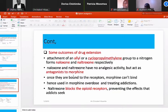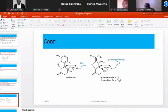and because they're antagonists to morphine, they are used in a clinical setup when somebody has, let's say, a morphine overdose. They can give them naloxone so that it binds to that receptor, and after binding, morphine will have no access to the receptors, hence helping to manage the overdose and also helping to wean addicts off their addiction to morphine. So this is how these two drugs were discovered. With this drug extension strategy, working on morphine, they came up with these two drugs, which have been very useful in our clinical setup to antagonize the effect of morphine. And these are the structures of naloxone and naltrexone.